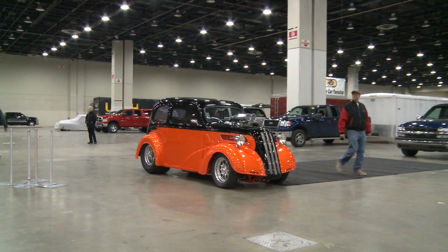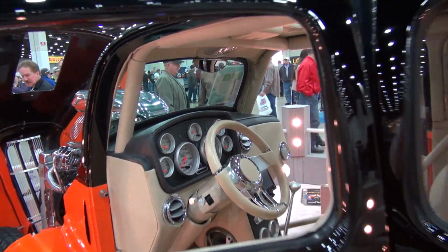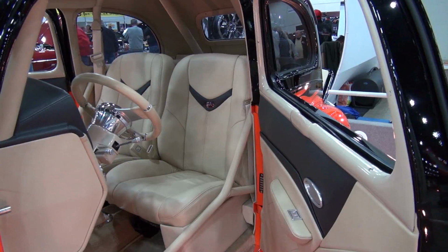The first time I ever saw an Anglia was probably back in the 70s at the local drag strip. There was a 427 blown Anglia that when it launched, all four wheels left the ground. Hi, I'm Alden Miles. This is my 1948 Ford Anglia, a car that took 10 years to build and started off by just a shell of a body.